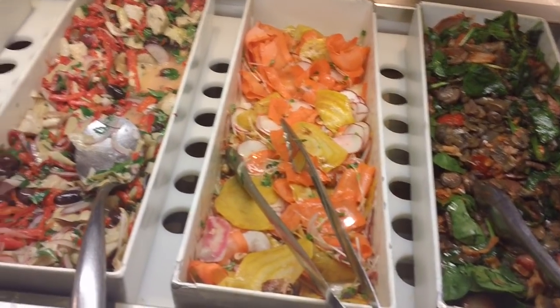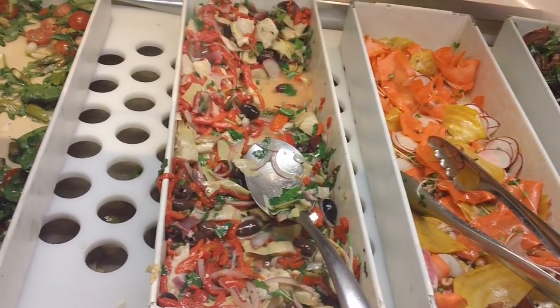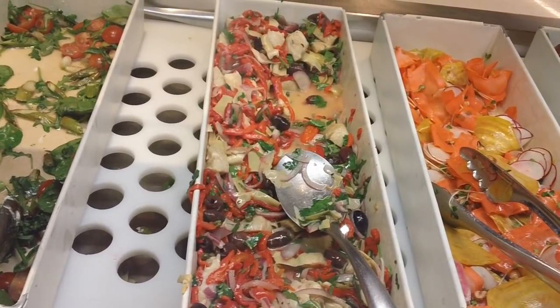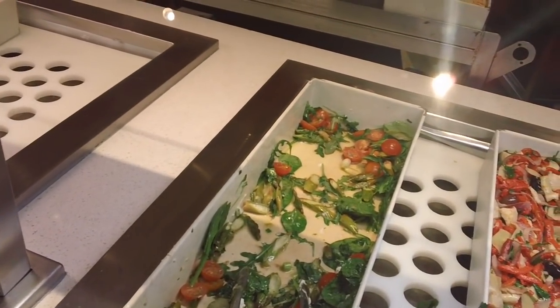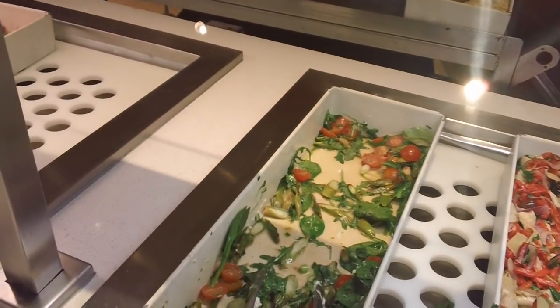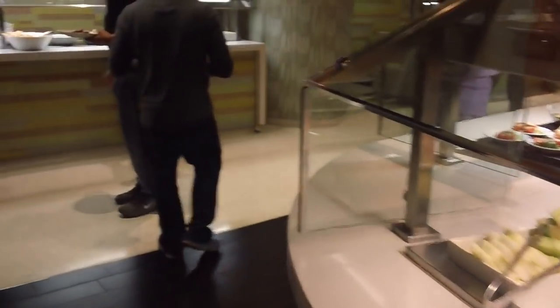But these are all pre-made. What I mean is that you don't have to bother dressing them. And this one was artichoke, olives, and peppers. It was pretty delicious. And this one is roasted asparagus and tomato salad. I mean, they're all pretty good, and they also have a Greek salad somewhere else. So in terms of salads, my dear, and veggies, but I mean salads in particular.